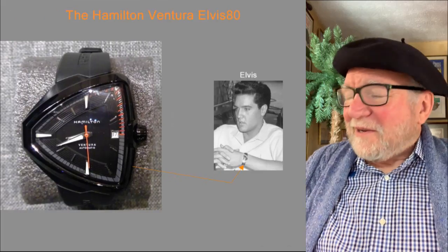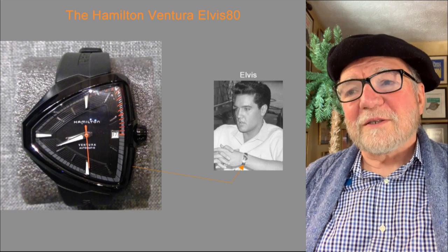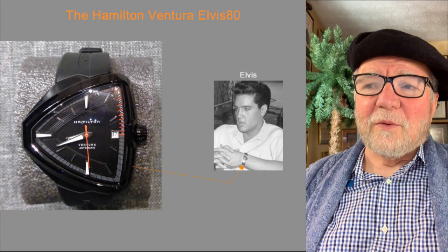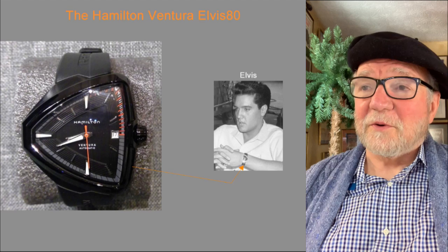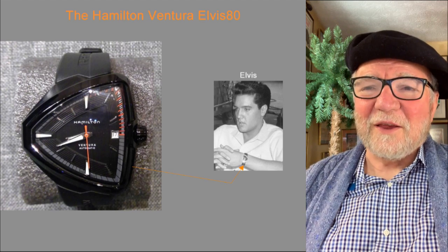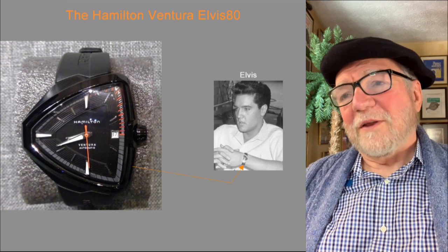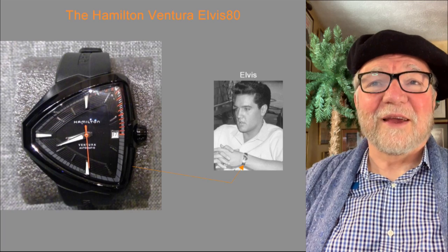All right, this next one is a Hamilton Ventura. Now, this was a watch that Elvis Presley was pictured in back in the late 50s or early 60s, some time period there, when he was in the Army. They had a picture of him wearing his Ventura, and so they came out with one called the Hamilton Ventura Elvis 80, which is just a trip. Here you have a triangular shaped watch. Who's got a watch like that? And these watches are all very affordable. Anyway, there's Elvis with his Hamilton Ventura. So this is another cool one that Thierry has.